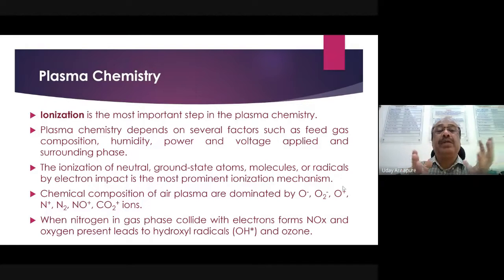So whatever ionization happens in hot plasma, we are trying to make the same kind of ionization happen at room temperature. That's why cold plasma is there, where we are trying to ionize the surrounding gases, for example air, with the help of voltage or electric current. That is why we are trying to ionize these gases in the laboratory. Ionization of the natural gas gives you neutral ground state atoms, molecules, or radicals, and electron impact is the most prominent ionization mechanism by which you can ionize the gases.